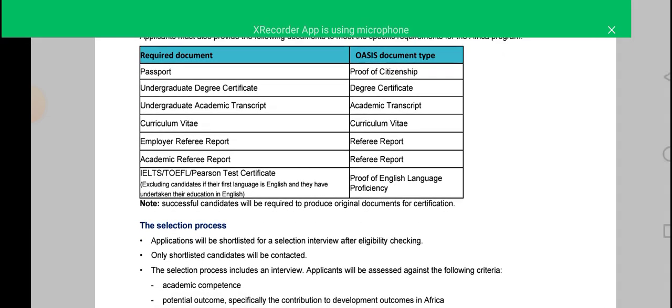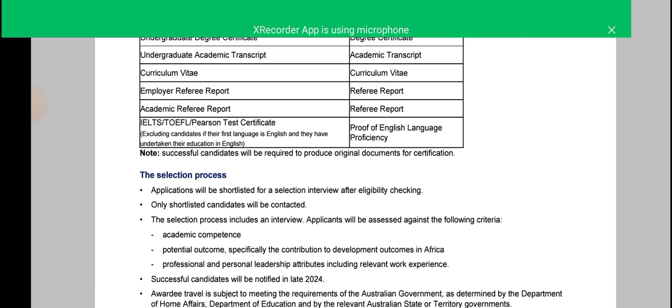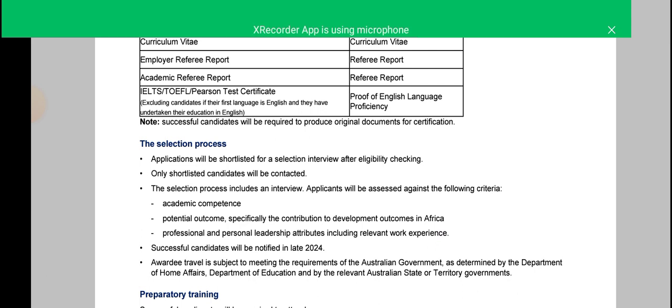Now, academic referee reports, this one comes from your lecturers, people who have taught you before, preferably professors and doctors. Then you have your English proficiency test. Now you can see proof of English language test. You can just get a letter of English language from your school. It will go a long way. You don't need much. You just have to provide it. So if you get that, you can provide it.